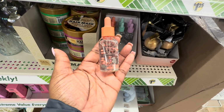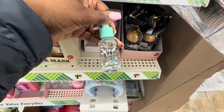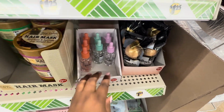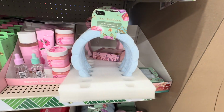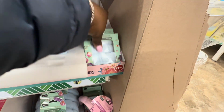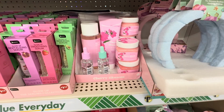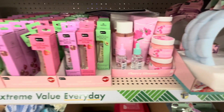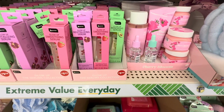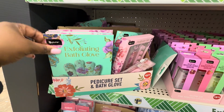Spa Essentials is Glow, Niacinamide Serum, Dew, Hyaluronic Acid, and Plump Collagen Serum. Here's those. The spa headbands with the wrist slits. They have some of the cherry blossom. I think we saw this one, but it's the body wash, body lotion, body scrub. There's a revitalizing serum, glow up serum, and a glow renewing serum. Pomegranate, the strawberry, and avocados. Cosmetic cases, some loofahs, exfoliating gloves.